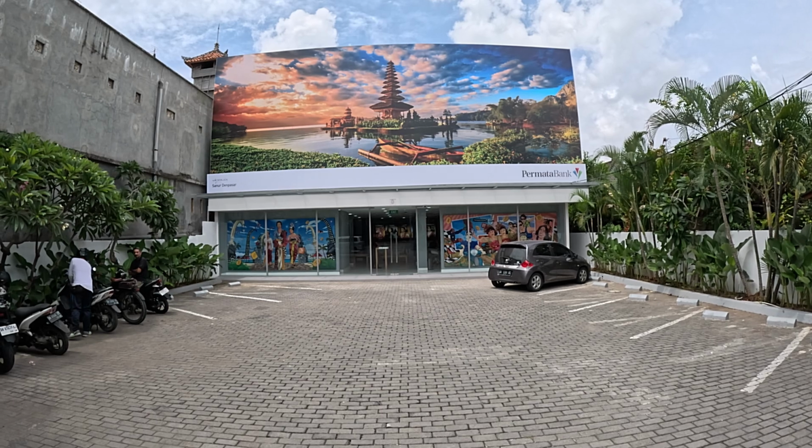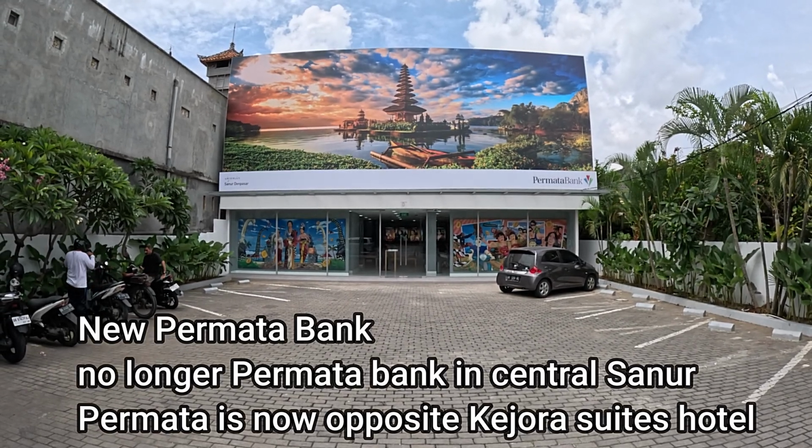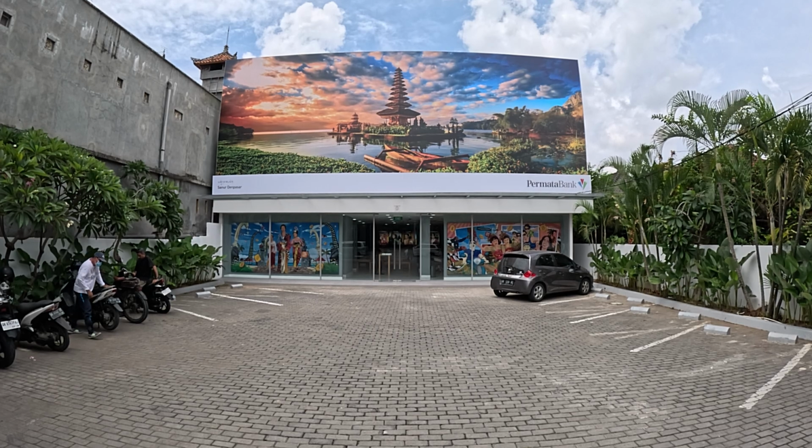Okay, so just here on the street of Jalan Tamblingan, opposite the hotel accommodation of KALUMA Suites, we have a brand new PERMATA bank, so there's no longer a PERMATA bank in the central Sanur area.